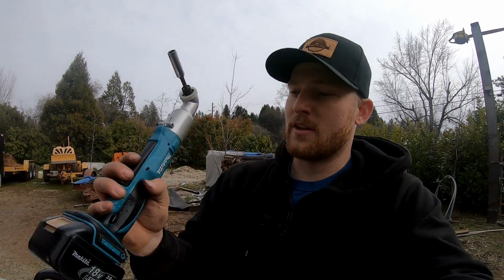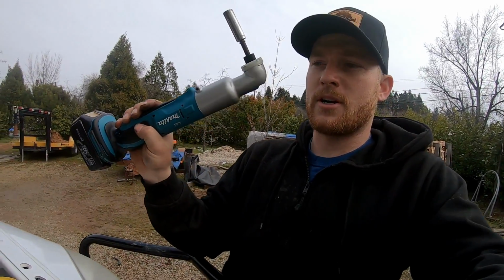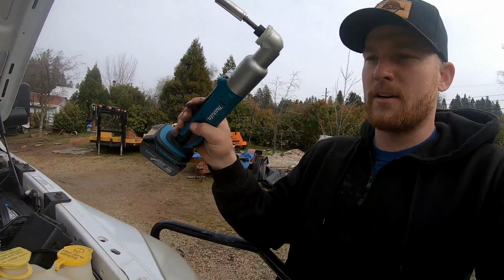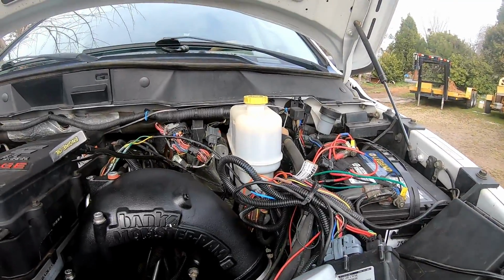It literally just showed up from FedEx. So we're gonna try it out real quick on this final stage of this bird right here, and see if it'll fit in there.